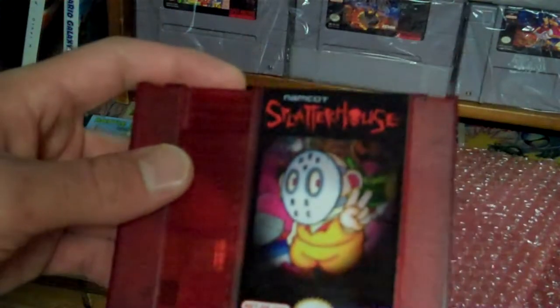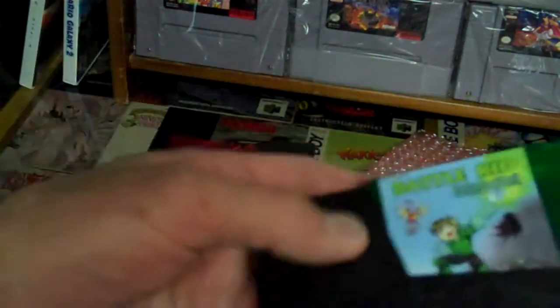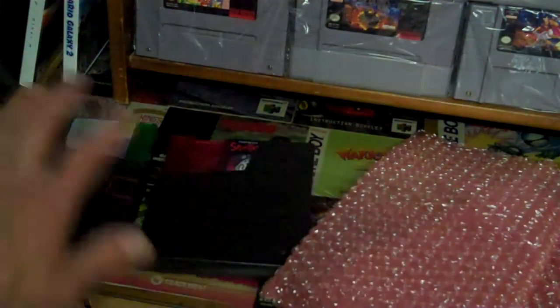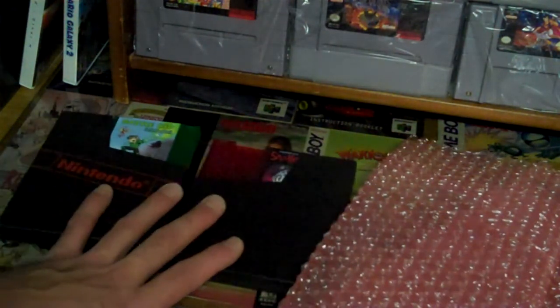But I'm gonna be doing some gameplay of both these games, and there's probably more of these available if anybody's interested in picking these up. So yeah, I'll be doing some gameplay of both of these, so you'll get to see more of that in a bit. Just wanted to show you what I got in the mail.